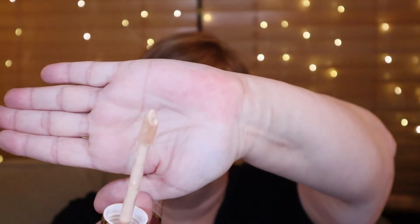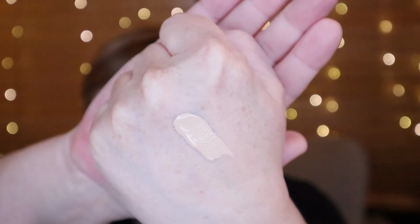Oh, interesting. It's in a squeezy tube. So I thought it was going to squirt out, but there's actually... I don't want to make a mess. It's not coming out. Oh, it's a big dollop. That actually is not too bad of a shade match for me. Smells like a typical foundation. Rubbed it in. Okay, I'm actually excited. Go Ipsy.